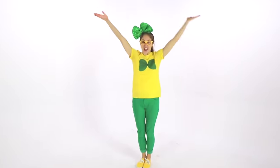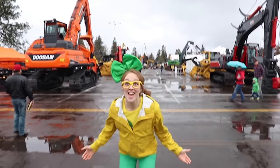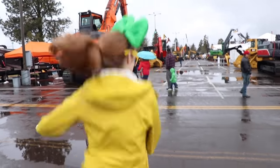Brecky Breck. Now it's time to learn with Brecky Breck. Hey, it's me, Brecky Breck. And today, we're at the Oregon Logging Show here in Eugene, Oregon. We're going to look at all these big machines. Are you ready? Come on, let's go.